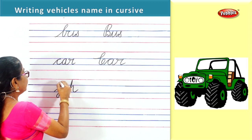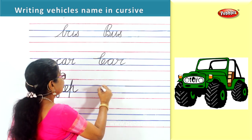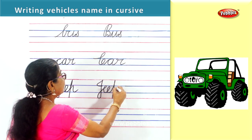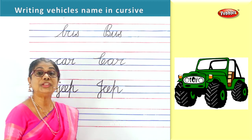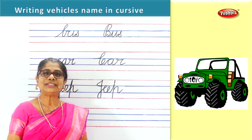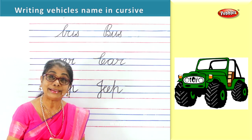J-E-E-P. Let's write the J capital. J-E-E-P. Okay. Now dad says, come, let's go on a trip. It's a holiday. So you hire a small vehicle but bigger than a car. What do you call that?